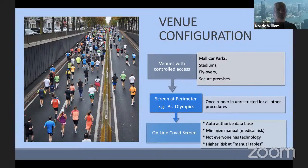In other words, you're completing the screening form, which says, I'm fit, I'm fine today, I don't have a fever, I don't have a cough, etc. When you send that information through, ideally, it should link up to the database of the entrance. When you come to the perimeter, either your race number has been authorized or a QR code authorizes you, that you have already completed that screening form.